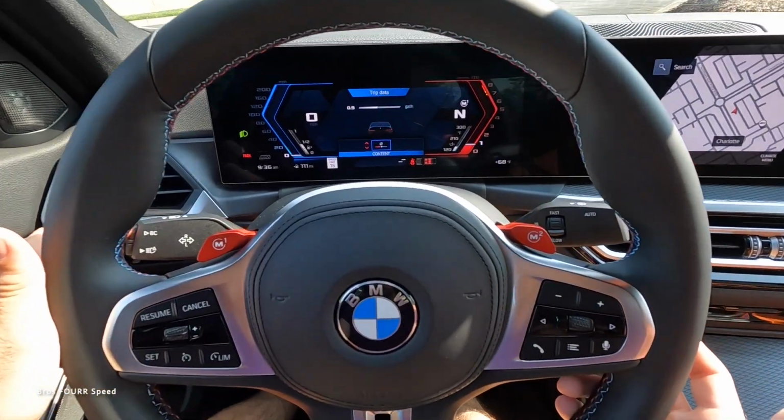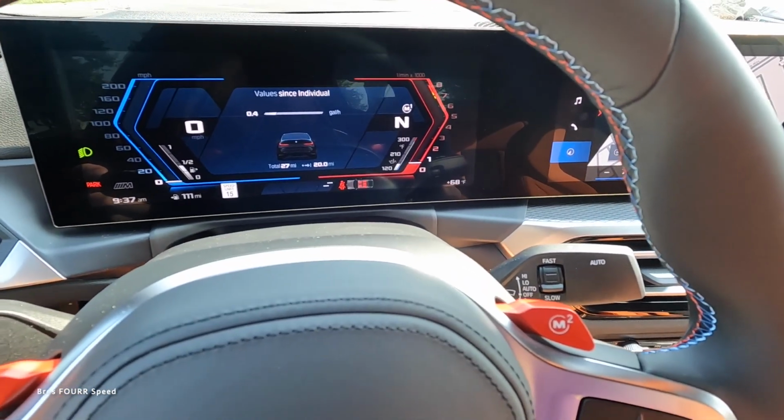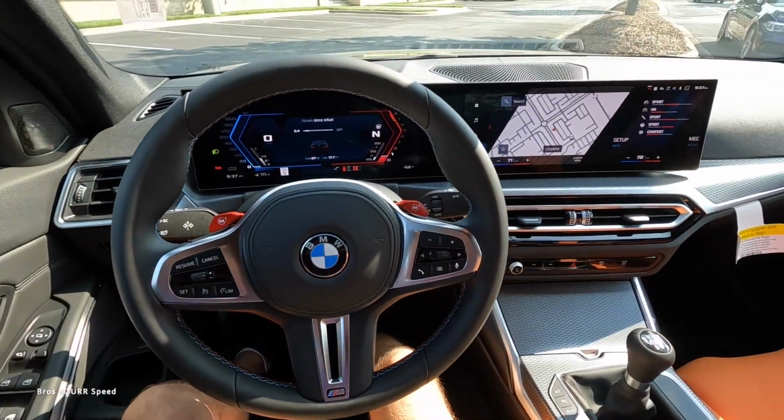You can also push this button on the top of the turn signal stalk, and that allows you to go through some of the fuel settings and icons just by using that.